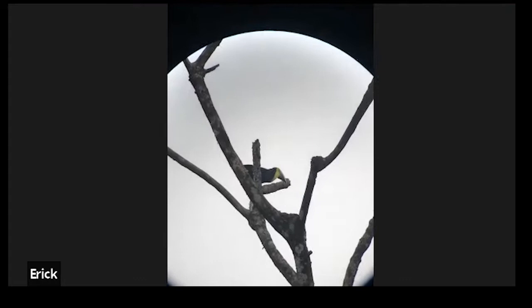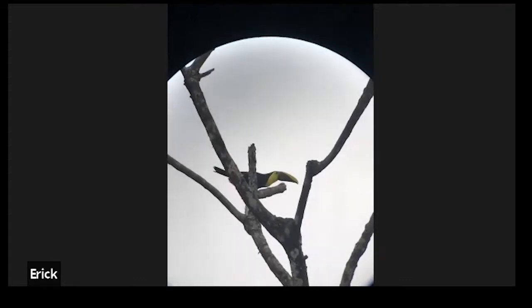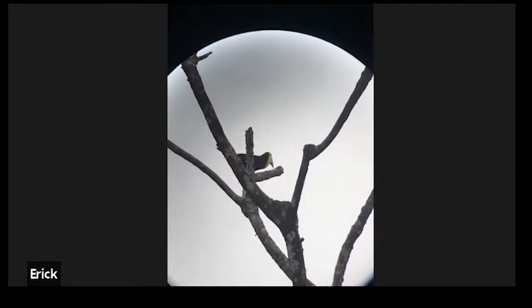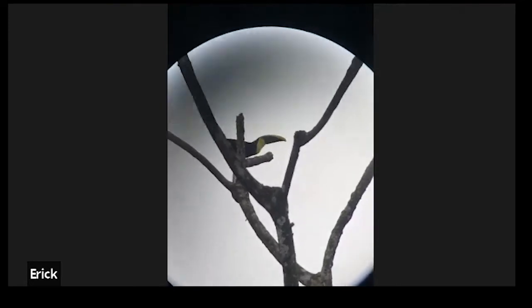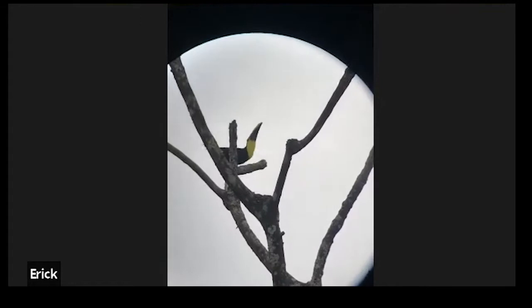As you know, Costa Rica is like a paradise for birds. We have more than 920 different species. We also have some of your birds who are here sometimes during the migration. We have about 700 residents, and then we have also the migrant species as well.